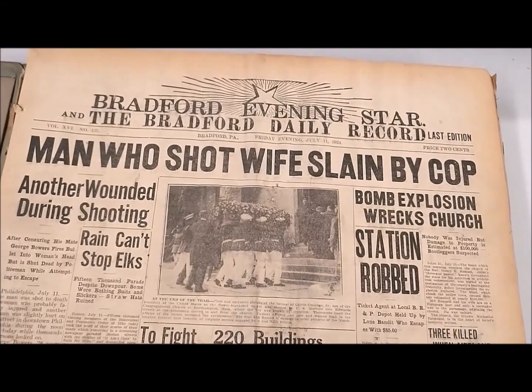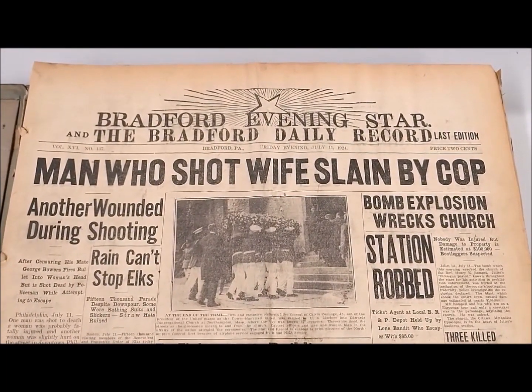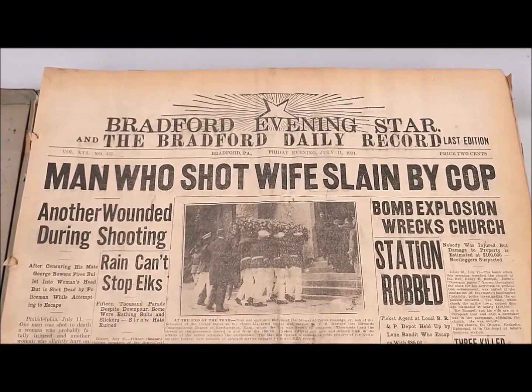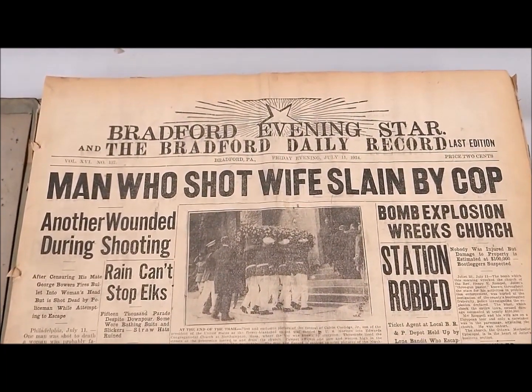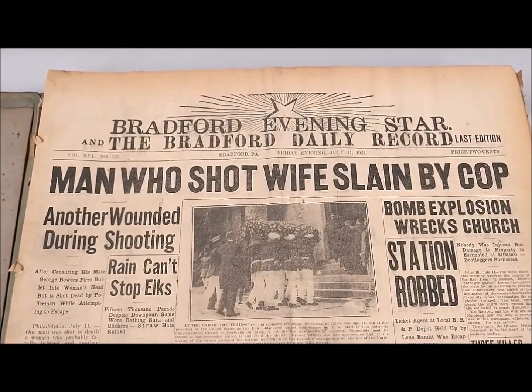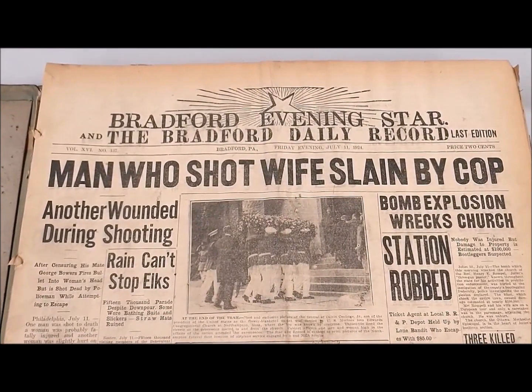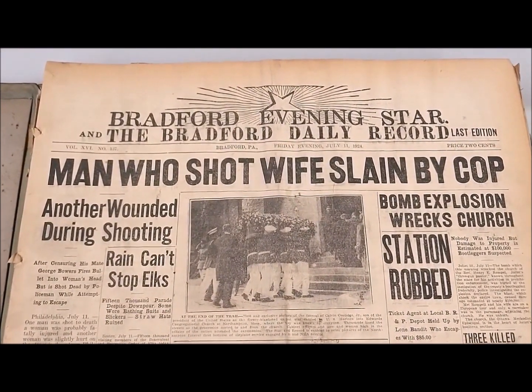You might also wonder about the Bradford Evening Star and the Bradford Daily Record. The Bradford Era came out in the morning. It was a morning paper, and the Evening Star came out in the evening. It cost 2 cents and was a competitor for the Bradford Era. As you can see by this edition, which was July 11th, 1924, it really likes sensational headlines as well.